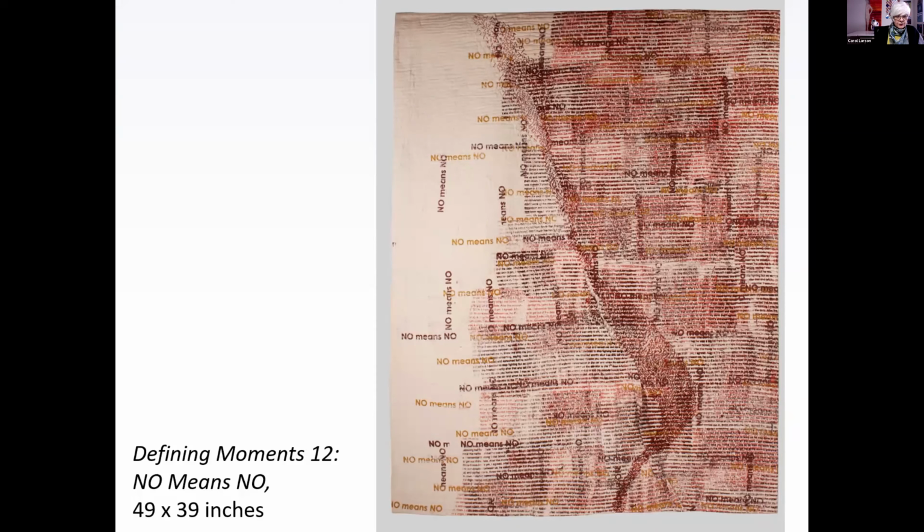This work, Defining Moments 12, No Means No, is the story of my 1967 campus rape printed to cloth. The slash represents how this assault disrupted my sense of personal safety and well-being. Next.